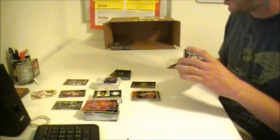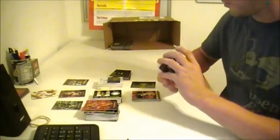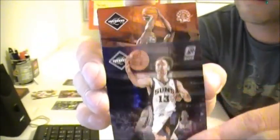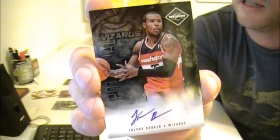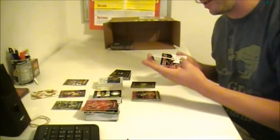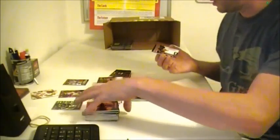Hey, this one doesn't have a redemption as the main hit. We've gotten 6 redemptions for our main hit in 14 boxes. 6 out of 14. Alright. Elvin Hayes, the Wizards. Steve Nash for the Suns. DeMar DeRozan for the Raptors. Would be a random. And Trevor Booker. Well, that's why it's not a redemption, because it's a duplicate. Trevor Booker for the Wizards. Trevor Booker, second one, numbered to 99. Didn't even get a spotlight.